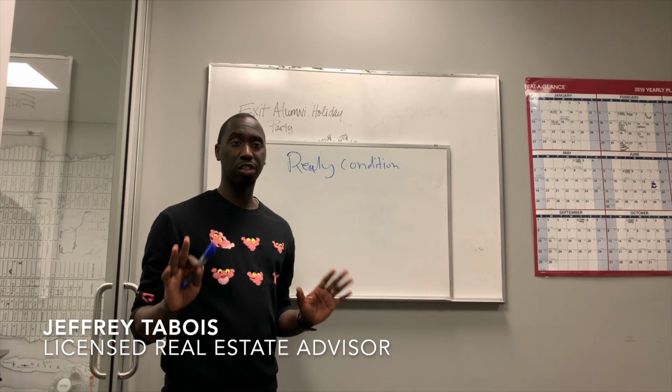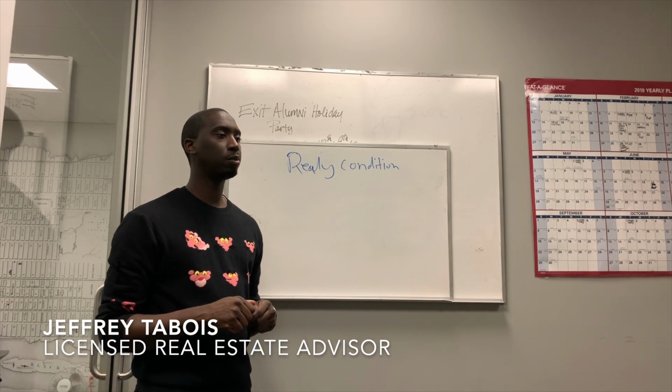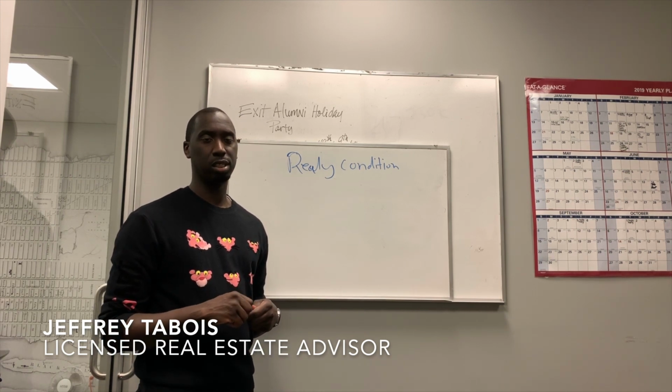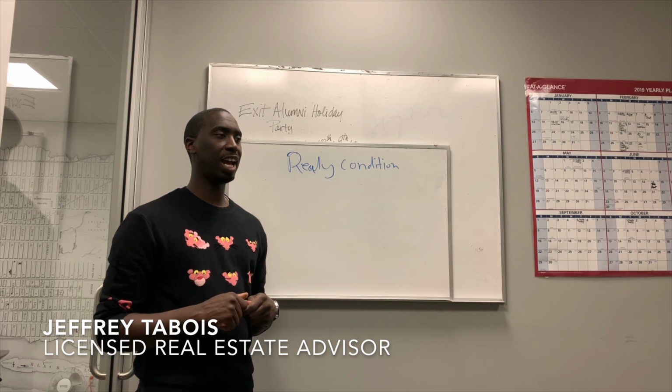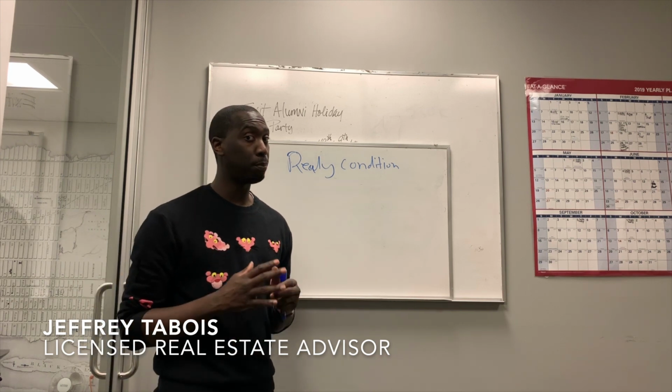Now, I just want to be first to tell you, dogs, in my opinion, landlords don't really like pets. There was this big push to have owners not take a lot of pets, but for some reason in Manhattan, you see a lot of pets.